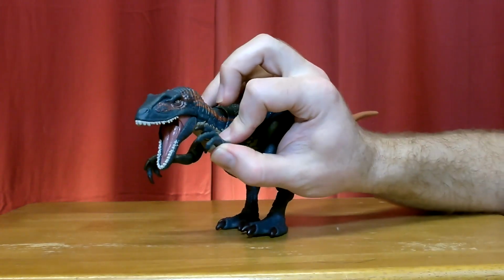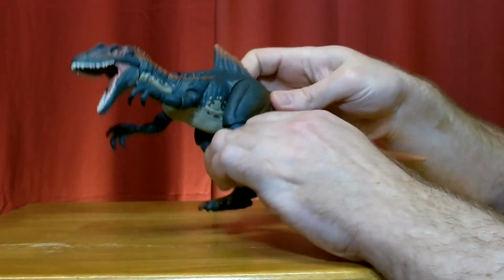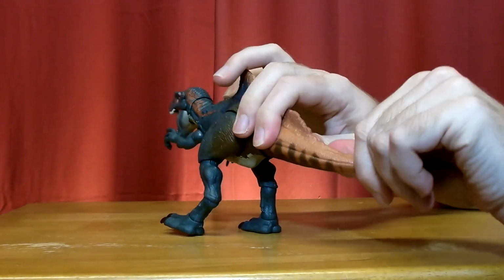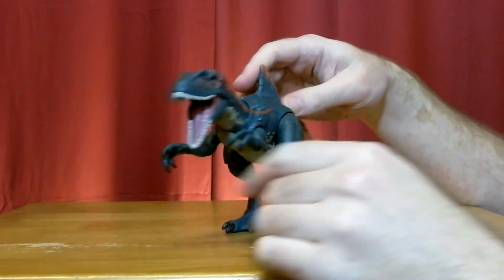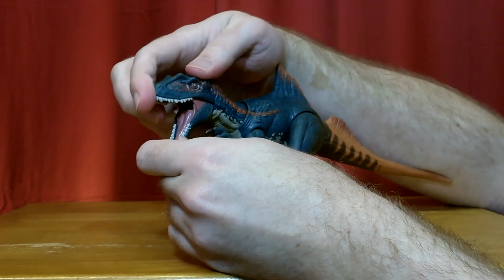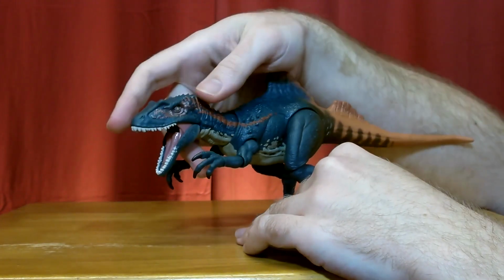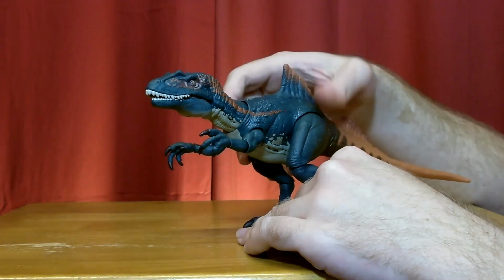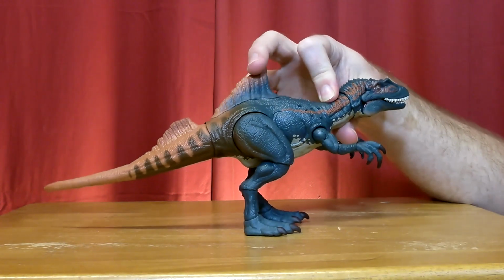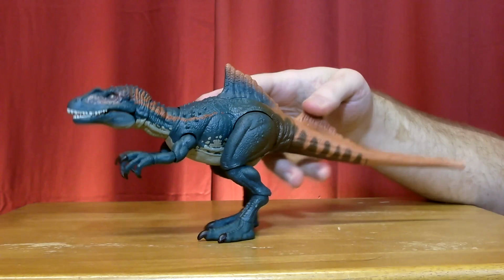And as far as articulation goes, you know the drill. Arms and legs that can rotate in various ways. There's a bendable portion in the tail. Both parts of the head technically have give, but the upper portion doesn't have as much give as, say, the Baryonyx or the Ceratosaurus do, but that's fine. And overall, paint looks pretty even. Yeah, this is a really neat looking addition to the line.